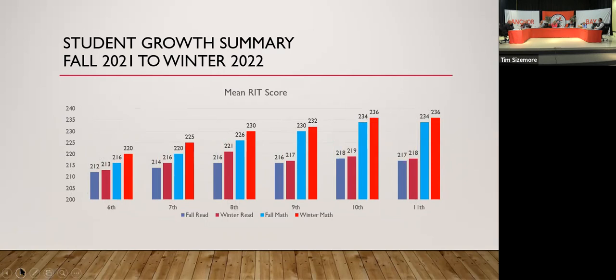Sometimes the winter growth is as good as the spring because of leaps that are made, but in June, I'll show you fall to spring, so you'll be able to see the complete year.